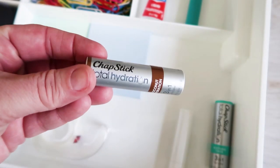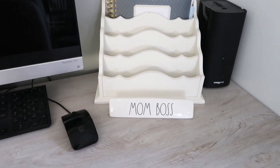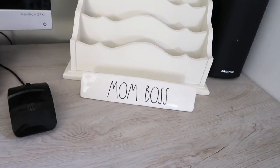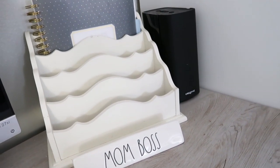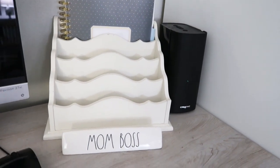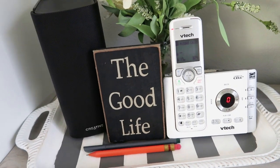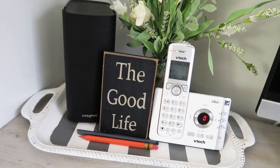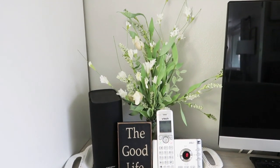I just love chapstick. Now on top of my desk to the right, I have a filing system where I can tuck in my books and things that I use for my YouTube channel here to keep me organized. Things that are important I like to file away there. And then over to the left, I decided to use this little tray to corral the phone charger, the phone, a speaker, and then a couple little art things with some pens and pencils.